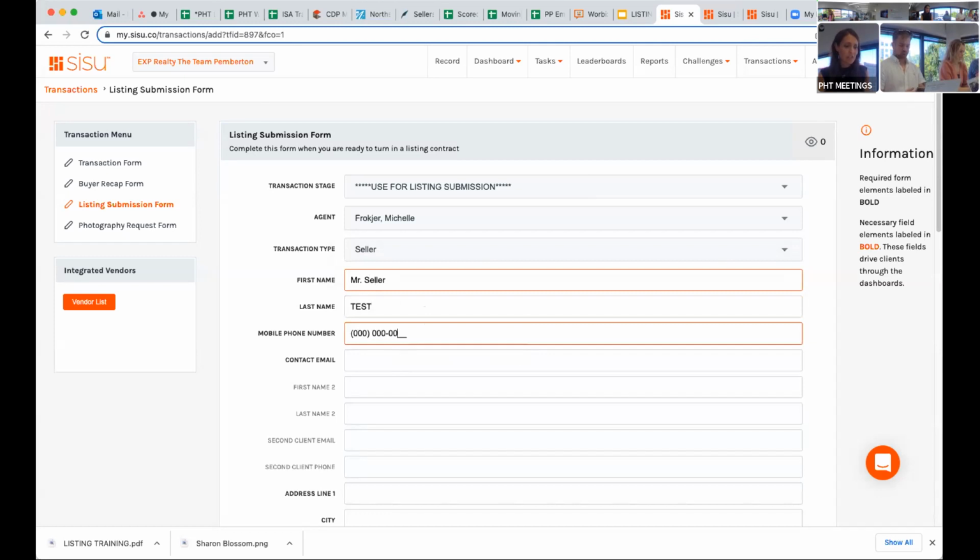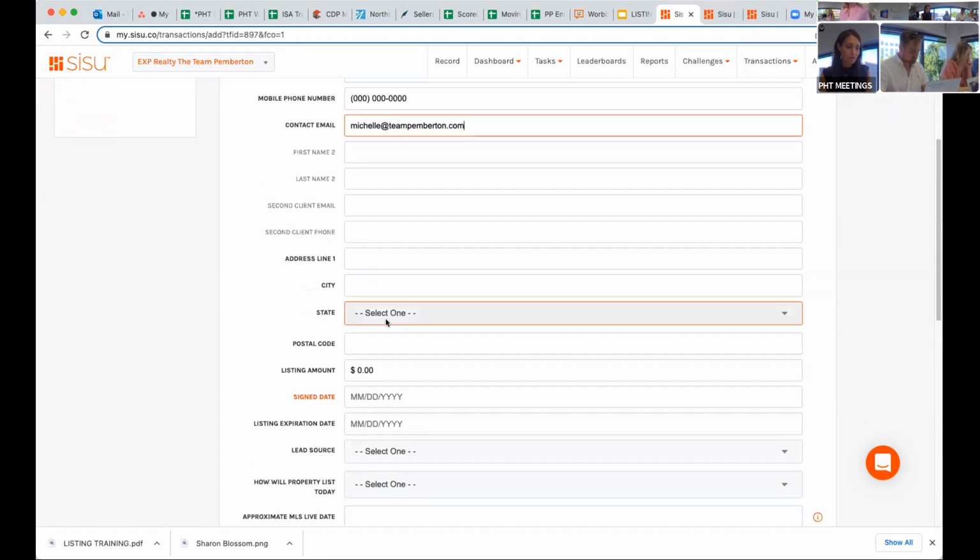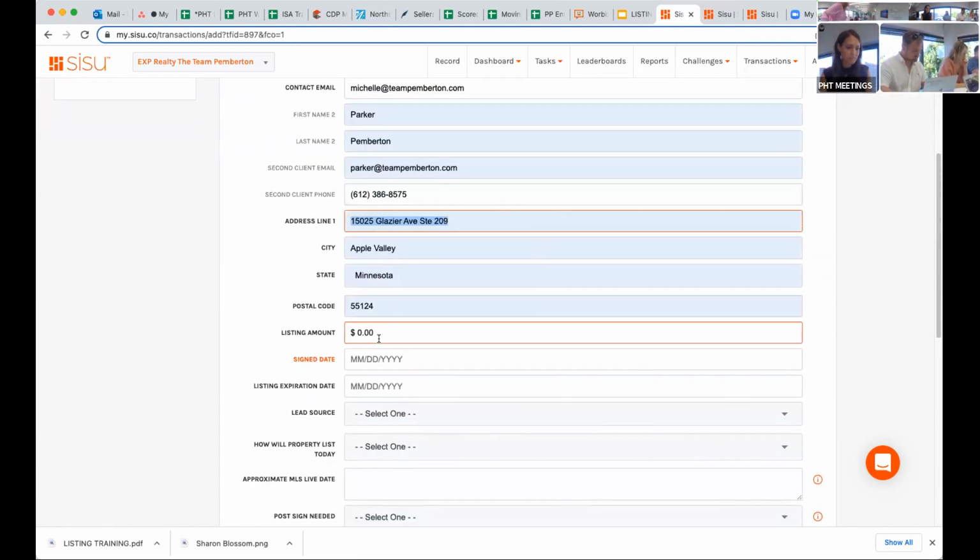Phone number, I mean, just all of the basic same information that we had when we had the Google form in the past. All right, the address, pretty simple. So listing amount, that's new if you're comparing it to the old form, but it's helpful for me to know that upfront, especially because I like to check for accuracy between what you enter here and what's on the listing contract, and also what's on the MLS data input, because sometimes there's a discrepancy and then I need to just clarify what is the correct.